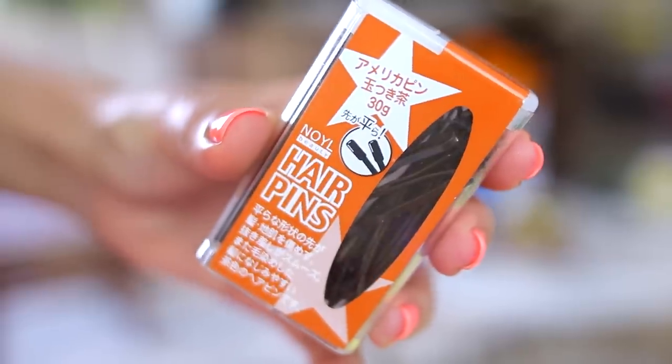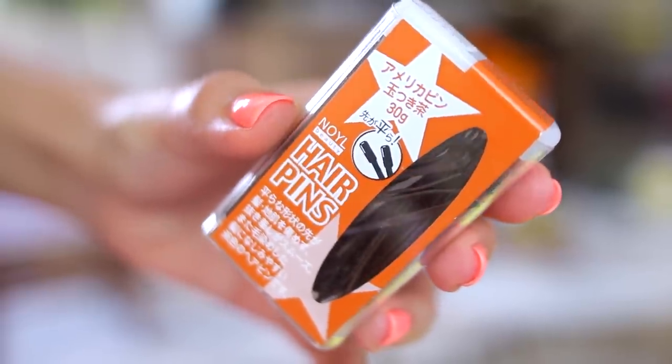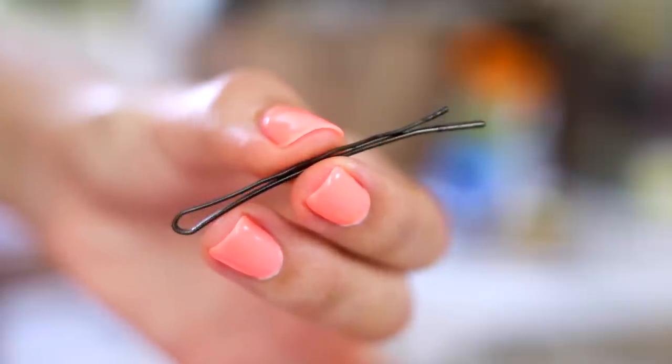I also have a case of bobby pins. Notice how they are in this case because I am determined to keep these away from the bobby pin and hair tie stealing fairies. These are actually Japanese bobby pins, and Japanese bobby pins always work the best. They're a slightly different shape. They really, really grip the hair. They don't slip at all.